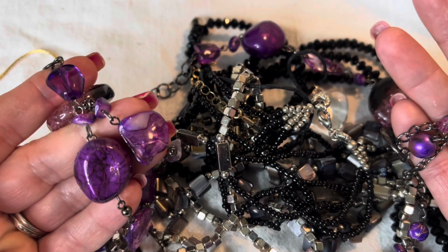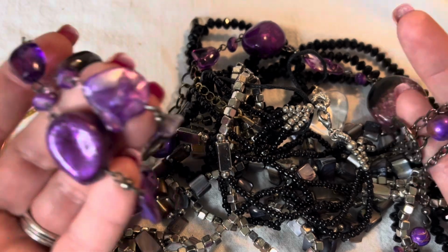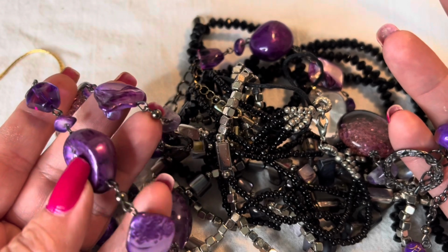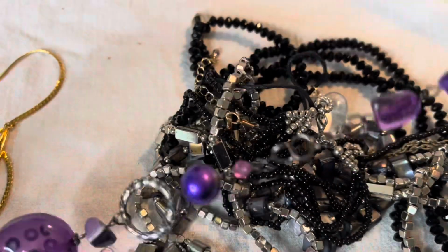It has some ceramic type beads. I believe these are just ceramic and meant to be faux stone. It has some other pieces that look like dyed shell and then some clear beads. So I thought this was really neat, and it would pair well with the other necklace.